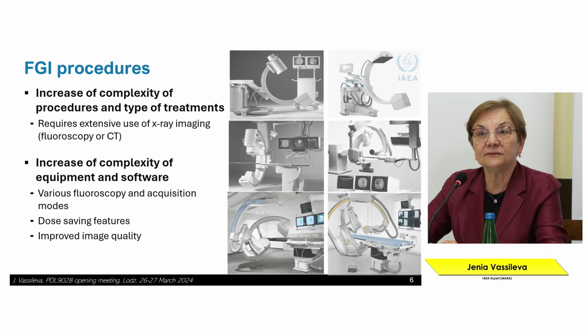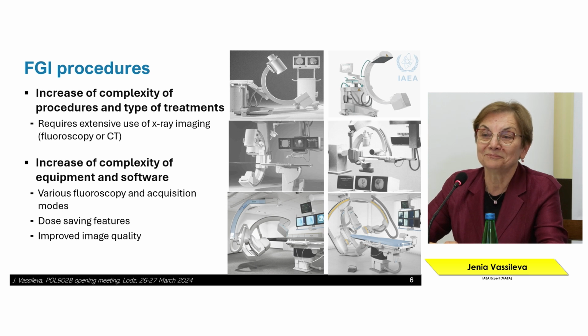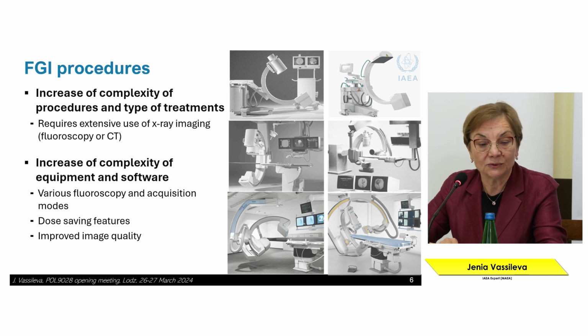There is an increase of the complexity of equipment and software used for such procedures, with on one side many dose-saving features of the equipment that also improve image quality. But it also provides many opportunities for increasing patient dose if used without good competence, good knowledge.